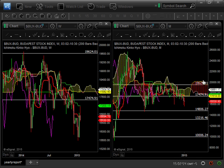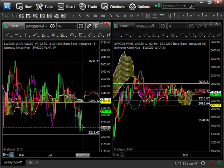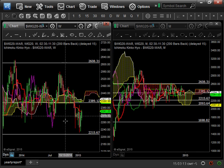Poland, similar to Hungary, believe it or not, is just consolidating between 2093 and 2608. However, it's got a little bearish tilt right now. You could see from the weekly time frame where it's sitting there trying to start a trend. If it could break this 2215, it'll get to the next support, which is 2093, which is the bottom of the consolidation pattern.